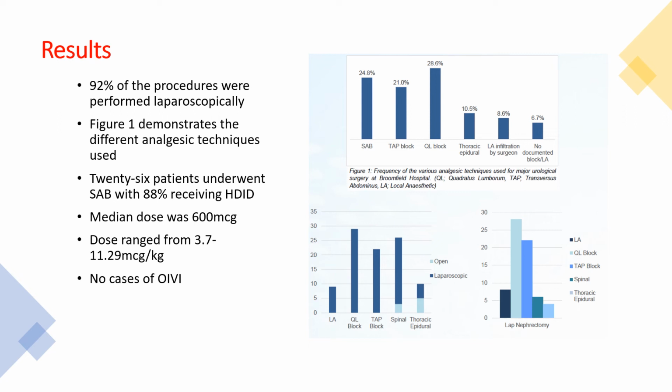26 patients underwent a subarachnoid block. 88% of them received higher dose intrathecal diamorphine with a median dose of 600 mics. The dose ranged from 3.7 to 11.29 mics per kg. 48% required additional analgesia in recovery, which was most commonly intravenous fentanyl. There were no cases of opioid-induced ventilatory insufficiency. This was reassuring despite a small sample size. Further information on postoperative complications and postoperative destination can be found on our poster.